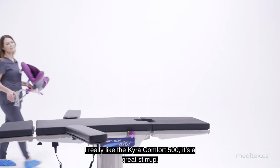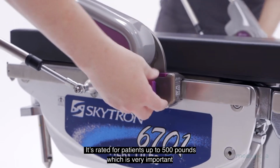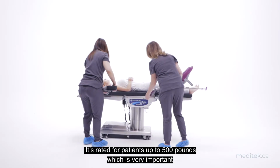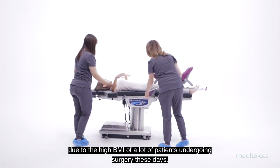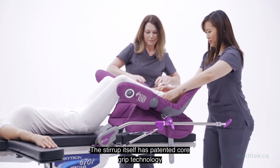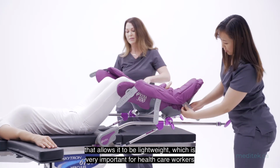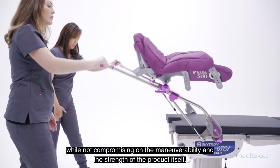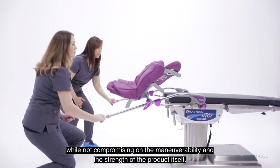I really like the Kyra Comfort 500. It's a great stirrup. It's rated for patients up to 500 pounds, which is very important due to the high BMI of a lot of patients undergoing surgery these days. The stirrup itself has patented core grip technology that allows it to be lightweight, which is very important for healthcare workers, while not compromising on the maneuverability and the strength of the product itself.